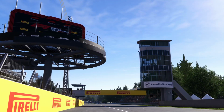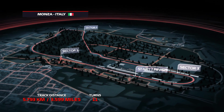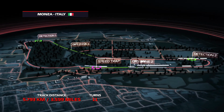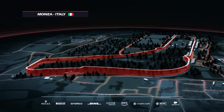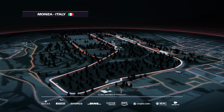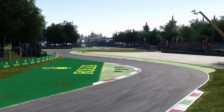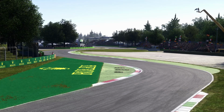With top speeds reaching 215 miles per hour, only a few places can challenge Monza's crown as the fastest track in Formula One. Hard braking zones going into the 3 chicanes make up the majority of the 11 corners on this 3.6-mile circuit. And just in case the slipstream wasn't enough, 2 DRS zones will help encourage some close action.